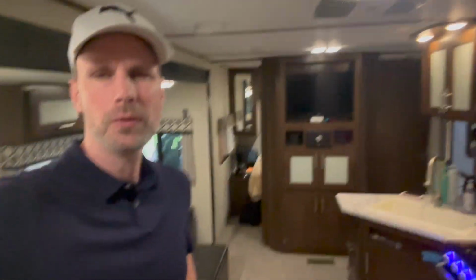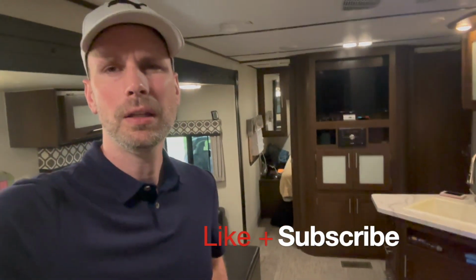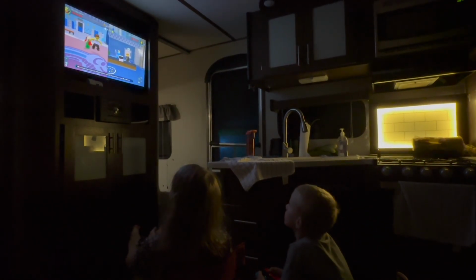Generator's not currently on. We're just running on the house battery. We've had beautiful weather these past few days, so we haven't had to run the air conditioning at all. It gets down to about 70, high 60s. So yeah, I've been saving on a lot of gas. But yeah, we feel fairly comfortable in here, all settled in, and we even get the Switch going sometimes. The kids get to play Mario Kart. Yeah, that's our camper inside, nice and cozy.